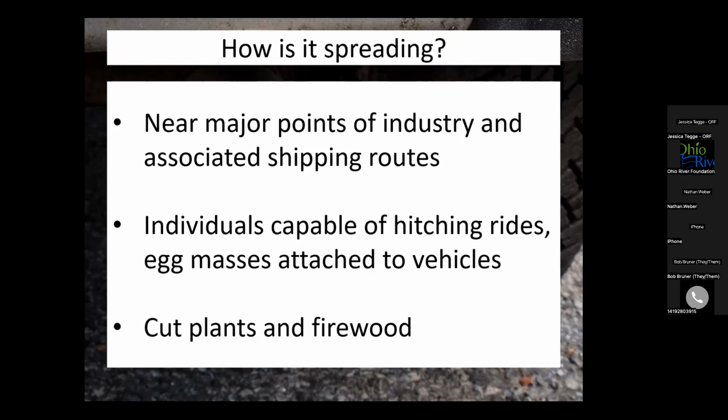And one of the things that I really, really want to emphasize is, you may have heard, starting maybe 15 years ago or so, there was a campaign, at least in Indiana and several other surrounding states, of don't move the firewood. You know, if you cut firewood, don't move it out of the county. That was due to the emerald ash borer and the fact that it can exist within that wood and survive for a short time and spread that way. Well, that still remains true.